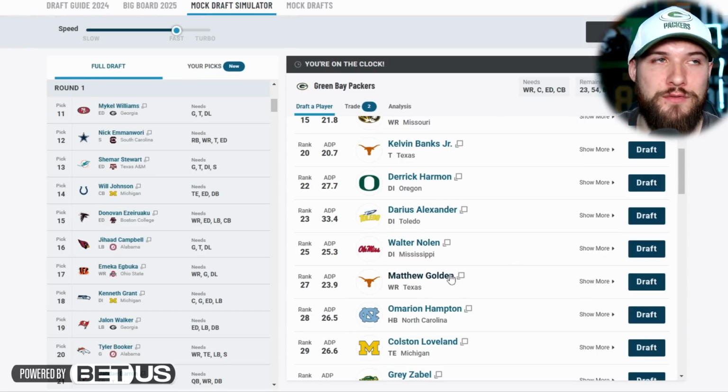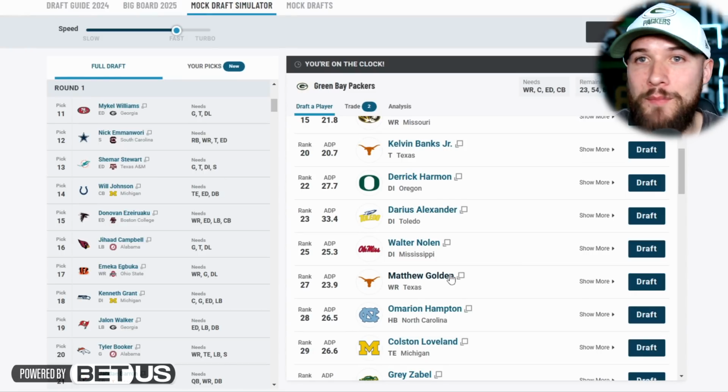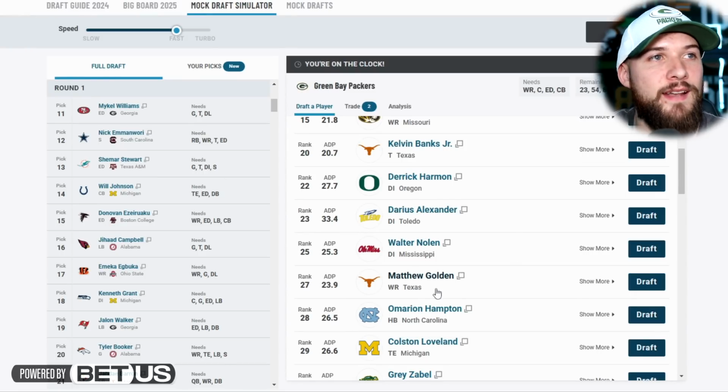So we're going to end the streak. It has to happen at some time. Maybe it's this year, maybe it's not. But if it is, and it's receiver, it's probably going to be Matthew Golden. So pick 23, we're going Matthew Golden, receiver out of Texas.